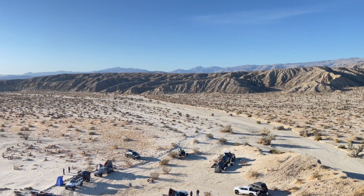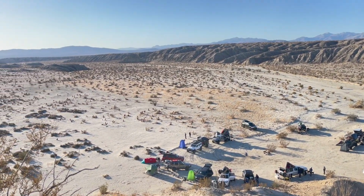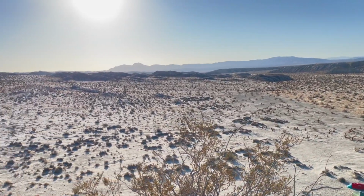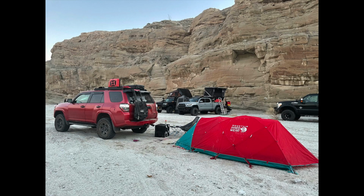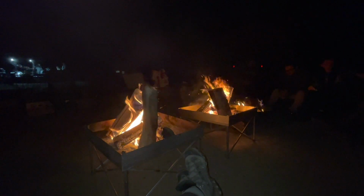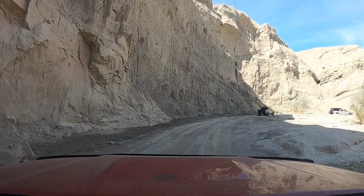So Thursday night at Vallecito Creek, we had set up camp, and like I said, there were 10 rigs there, and it was beautiful. You could hike up on the hills and look out over the desert. And set up camp. I have a ground tent, and we had a campfire at night, and then we headed out the next day into the wash.